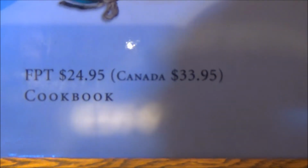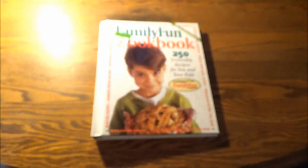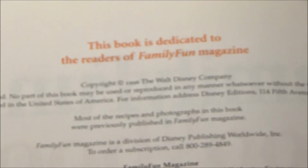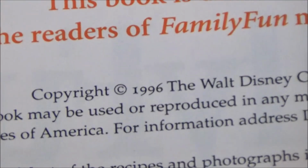Retail prices, $24.95 in the US and $33.95 in Canada. It's from Disney Editions, obviously. And all in all, it gets 4.5 out of 5 claps. One component of cookbook buying that most folks would consider is how old the cookbook is, and if some of the recipes have been lost in the midst of time. I would argue that very few of the recipes in here are, even though this was published, again, as you see here, in 1996. But it doesn't matter.